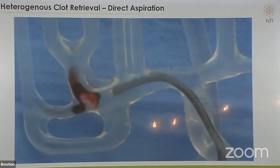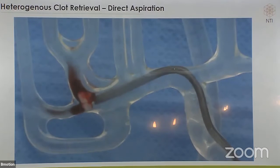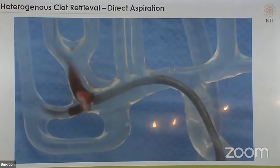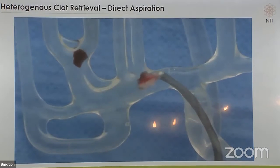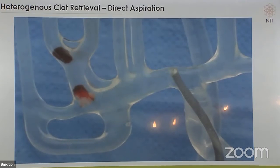And it's also challenging when doing it with an aspiration catheter, in which during the retrieval there is actually a separation of the 2 parts. And what is nice to see here is that with different techniques, there are still a lot of challenges ahead.